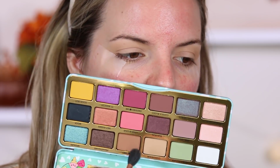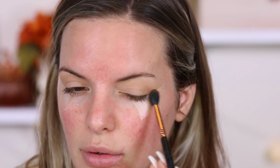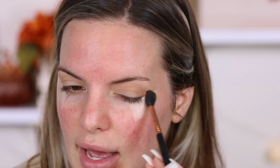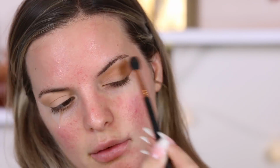And it was just such a classic makeup look that I had to do it. Now I'm going to go in with Fur Baby right here. I don't understand this mint green. I mean, it's pretty, but I don't know. This one is Fur Baby, and I'm just going to throw this into the outer V and in the crease, since we had that Chihuahua shade pretty much all over the lid. Literally have no idea what I'm doing, but we'll go with it.